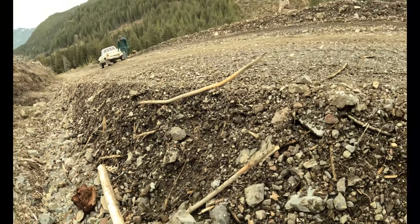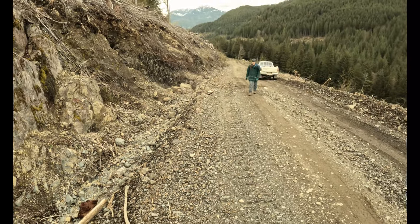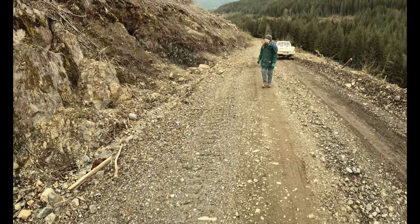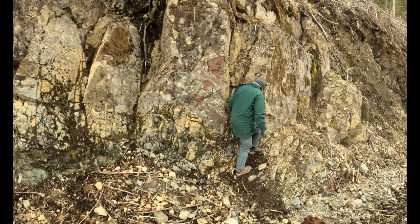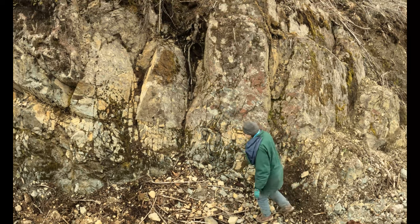So give a smile, say hello. Because I think this is the best outcrop right here.